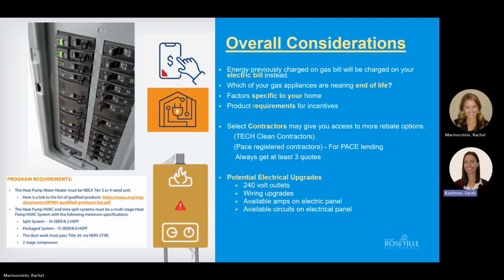We want to be clear about what we are advising. We are not advocating for switching out a perfectly good gas appliance with all electric. But as your appliances near the end of their expected life, you may want to think about an all electric replacement, especially while incentives are available.